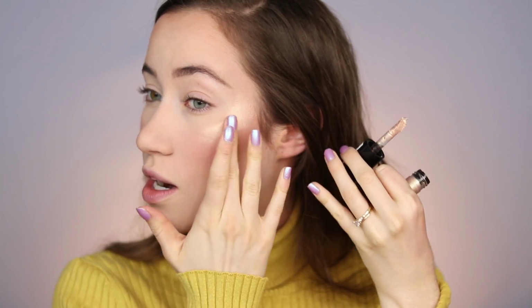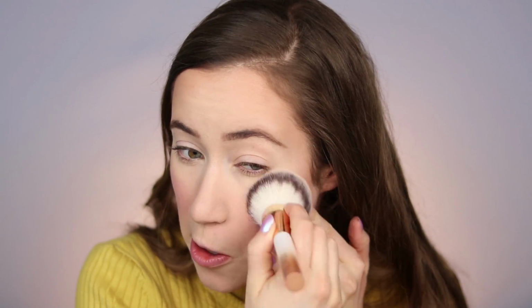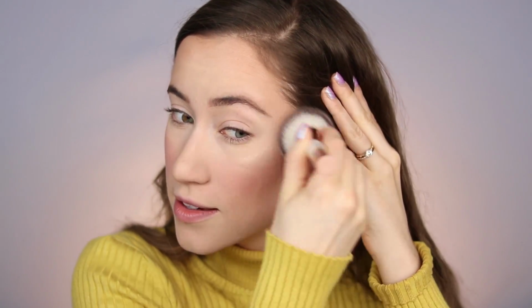Oh no. Oh whoa. Uh-oh. Oh no. Oh, okay. I don't know about this, you guys. See, I feel like this is another one of those products that when you swatch it, you have high hopes and then try to apply it and it's just not good. I'm taking my powder brush again and trying to buff over that. But you can still see exactly where I applied it.